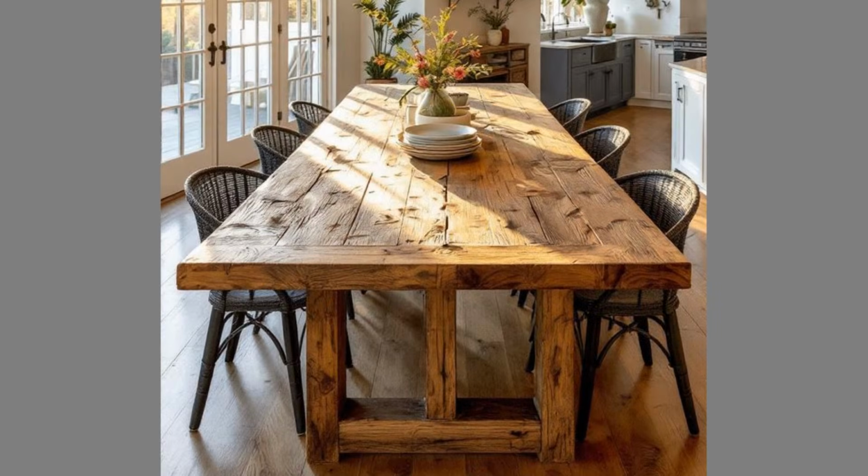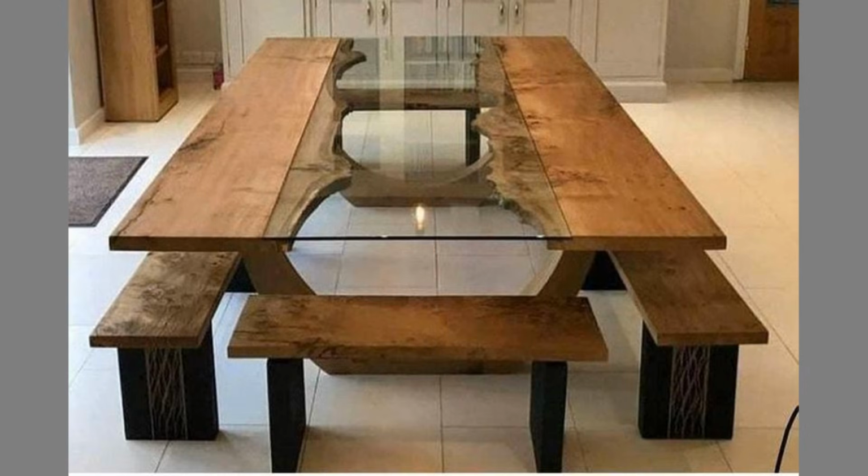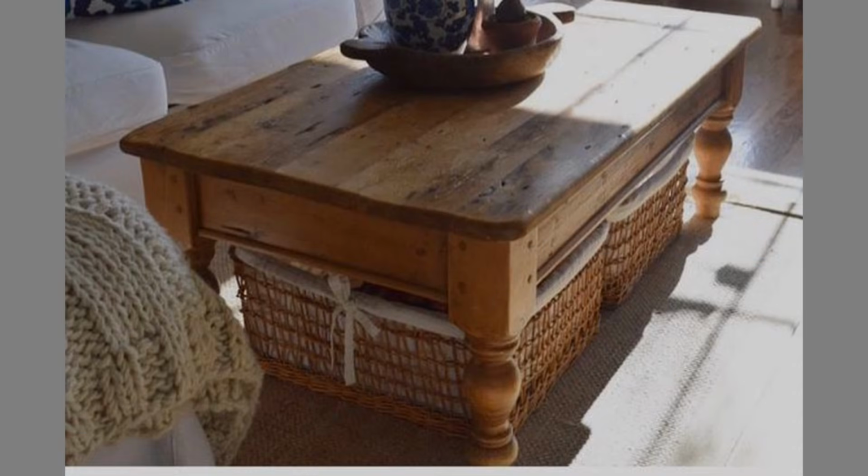DIY enthusiasts can also get involved by sourcing raw materials from architectural salvage yards or renovation sites, turning the creative process into a personal journey toward sustainability. This participatory aspect of reclaimed design is yet another reason why it resonates so deeply with today's conscious consumers.